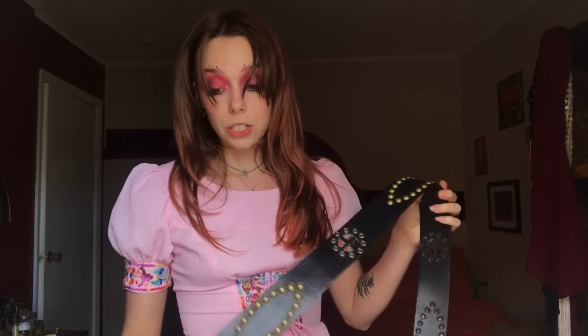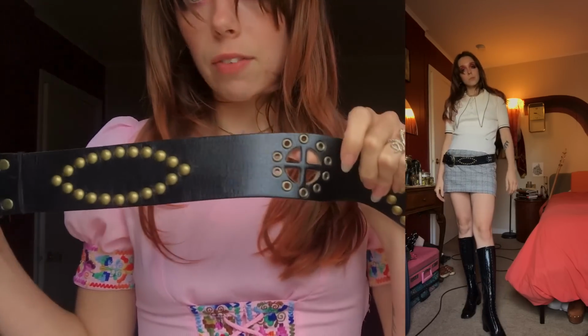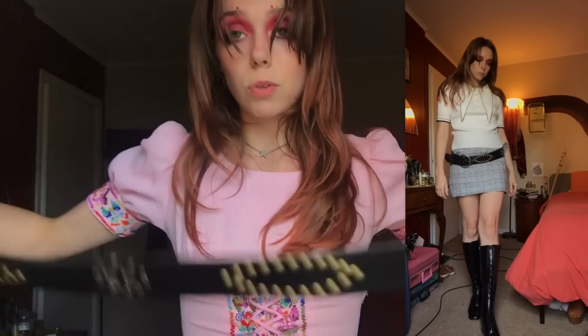Next up they sent me this belt, which I seriously am so in love with, like big chunky belts like this that are studded. And I love the cutout. Super cool, wear it around your hips. Really, really stoked about this.